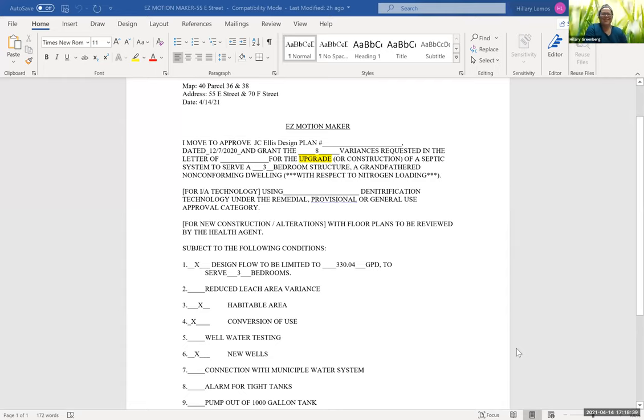There we go. So I move to approve the J.C. Ellis design plan dated 12/7/2020 and grant the eight variances requested in the letter of, I don't have the date of the letter, if someone can get that for me. March 31st. Okay, 3/31/21. For the upgrade of a septic system to serve a three-bedroom structure, grandfathered non-conforming dwelling with respect to nitrogen loading, subject to the following conditions.